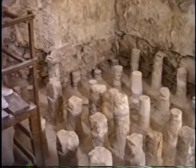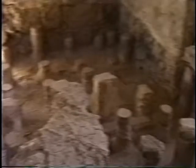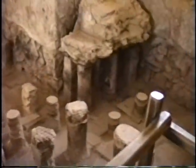Inside, there is a lot of space here. You can get a little closer. Please get a little closer.